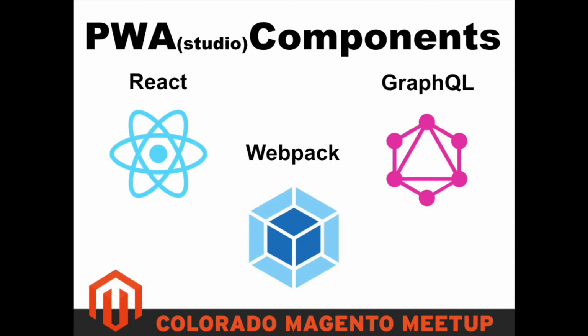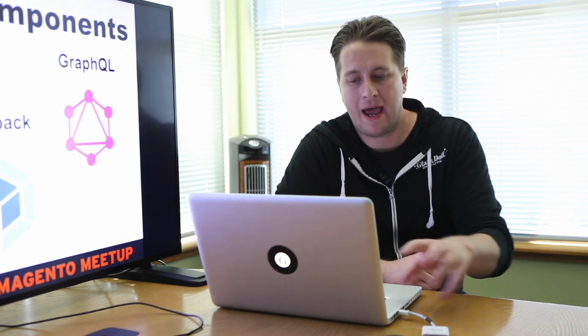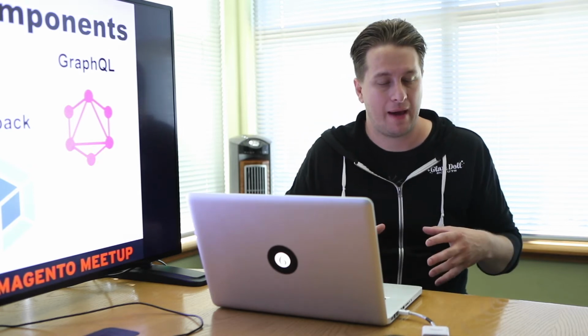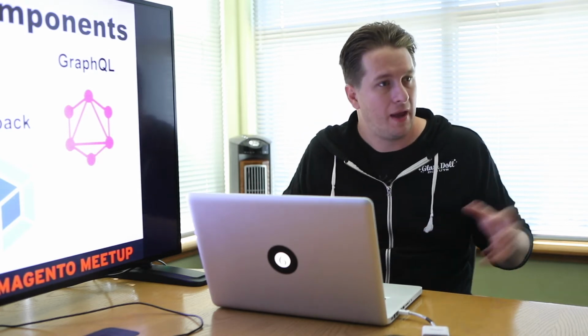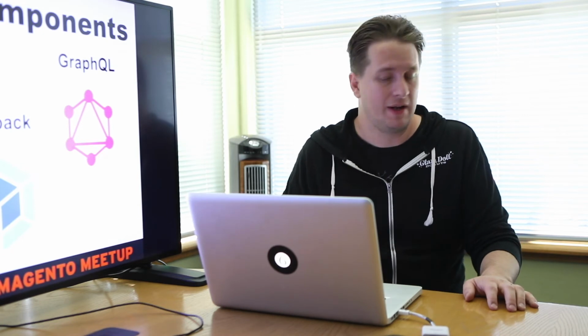So as it exists right now, the PWA Studio components are React.js for doing all of your front-end application code. Webpack is going to be driving all of the interconnectivity between all the other modules that are going to be involved. So Webpack is going to provide a module to interact with the service workers, with Babel, or with whatever systems that you want. So Webpack is going to be a core kind of router, for lack of a better term, for taking all of the applications that you want to be working with, put them into one place, have one configuration file, launch that file, and that's going to create all your dependencies for you.